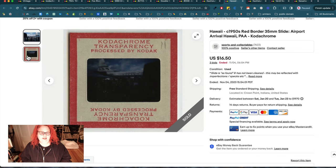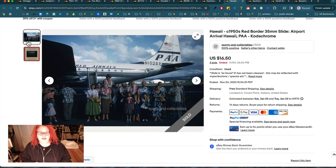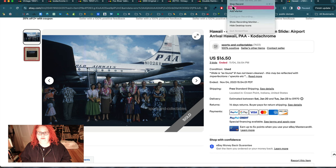And again, they have the nice scan and the photo of the slide. You don't have to have a scan. You could take a close-up photo with your cell phone like this with the slide up to the light and crop it nicely, and it'll look the same.